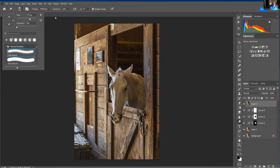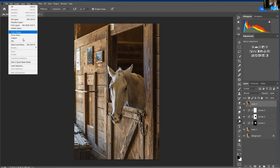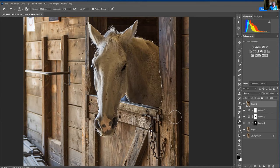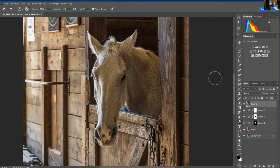And we're going to now dodge, which is going to lighten up this horse. Okay, now to make it easier to lighten them up, let's make a selection. Well, we already have a selection. So come up here, go Select, Load Selection. Hit the drop-down menu, hit H for horse, hit OK, and there's your horse. Okay. And we don't like to look at these marching ants, so we use Control H to hide them. They're still there. Hit Control H and they're back again. Hit Control H and they're hidden.